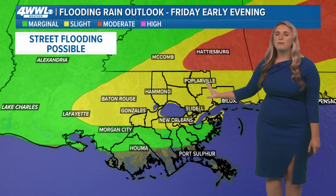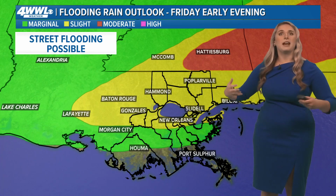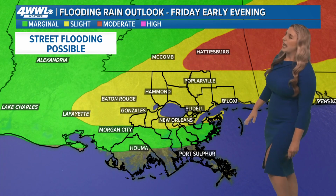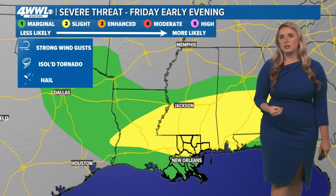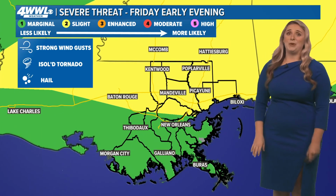Could see maybe some very isolated street flooding, especially on the North Shore and in South Mississippi, because that's where we got a lot of the rain already today. And when I say South Mississippi, I mean the Macomb area. That's where the heavy stuff really fell earlier. And if we could see a little bit more of that heavy rain, there could be maybe one or two cases of isolated street flooding over the next couple of hours. But luckily, the storm coverage is going to be going down as we head into the rest of tonight.